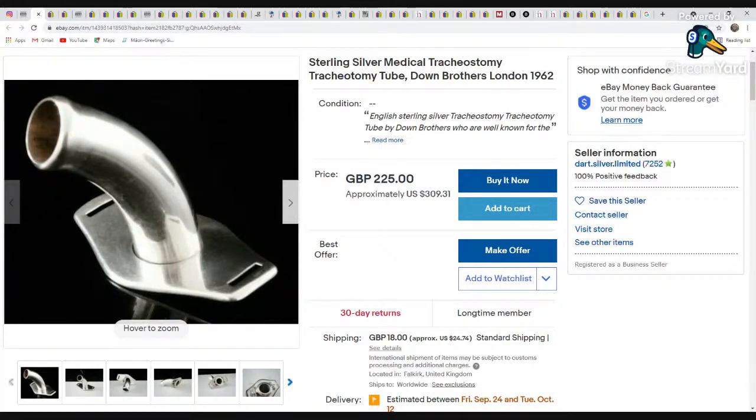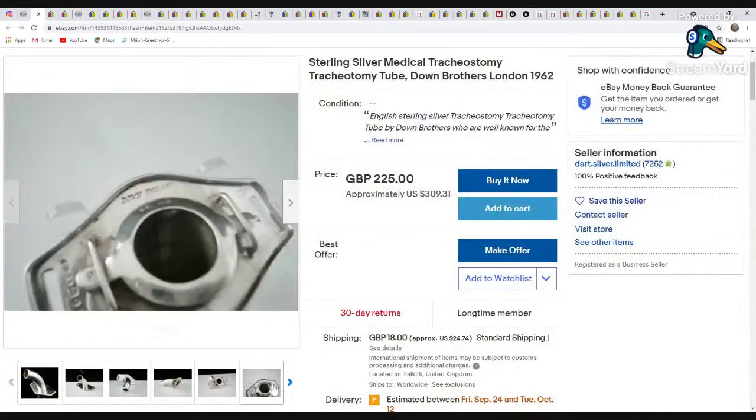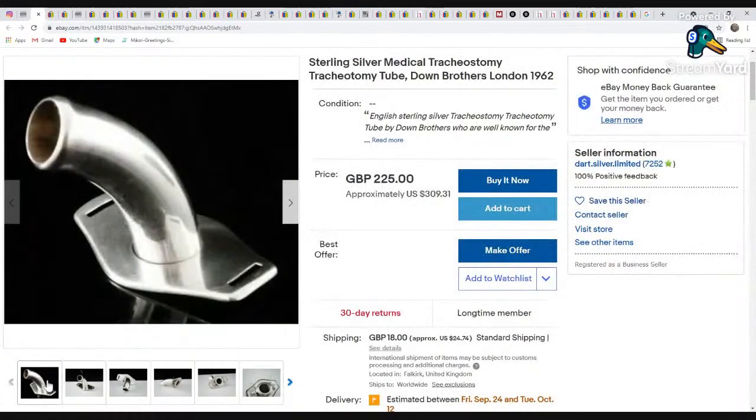So this I selected not particularly because of its hallmarks. It does have hallmarks, but they're very indistinct and fuzzy in the picture. I included this because I have a sterling silver tracheotomy tube. I showed this in one of my early YouTube videos. I think mine was from 1936 or 38.